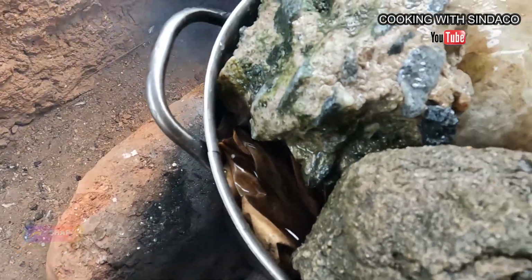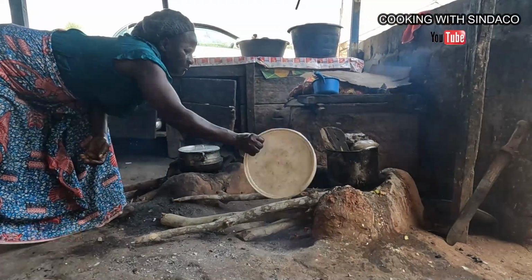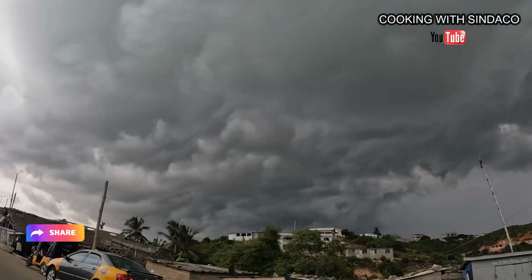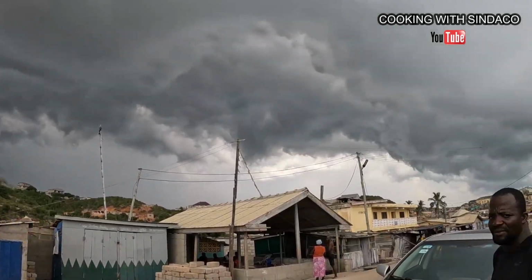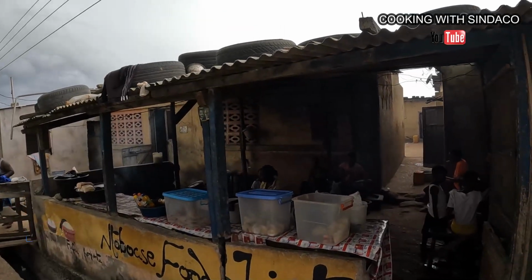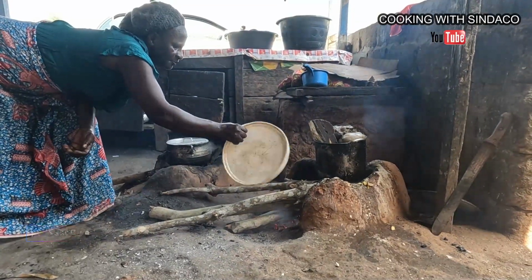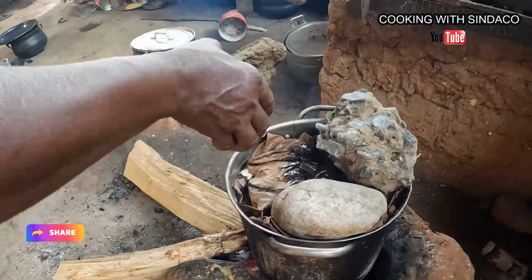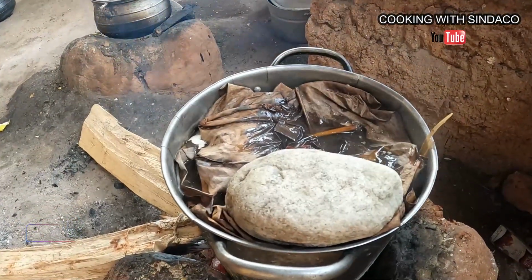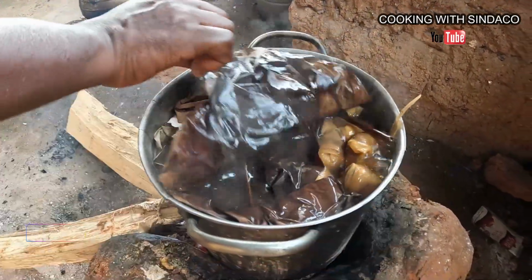Once everything is set like this, and since we didn't soak our corn overnight, it will take about 2 hours for this food to get ready. So it goes on the fire. Make sure you have enough heat under the fire, and check from time to time to see the amount of water needed. If the water is absorbed or drained, you need to add more water until everything is ready. It's been 2 hours of boiling, and whilst boiling, you need to add water to keep it boiling.